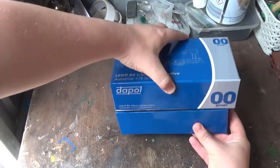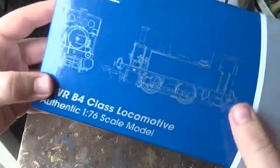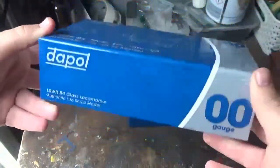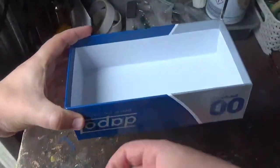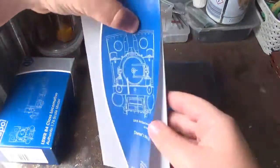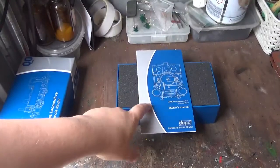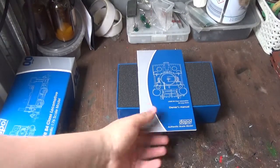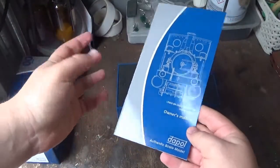So we'll take off the cover of the box. Very nice box design. You have a drawing there on the front of the model. Very nice colour as well on the box. It's very nice firm packaging as well, this. And then inside the box we have an owner's manual. I've not seen many of these before. I know Bachmann have started doing manuals like this, but usually you just get paper instructions, so I didn't expect to see an owner's manual with this model, so that was unexpected.